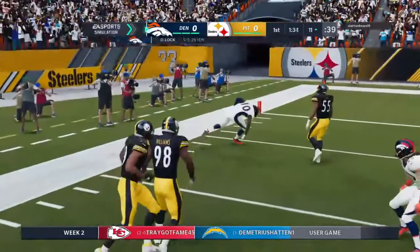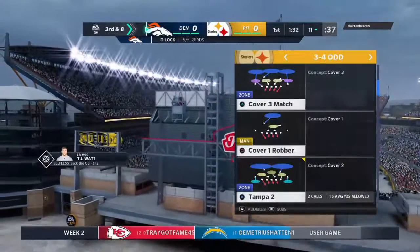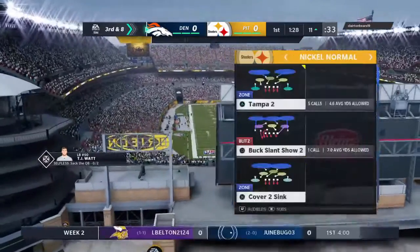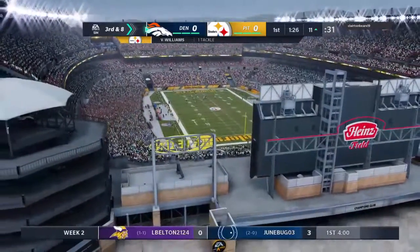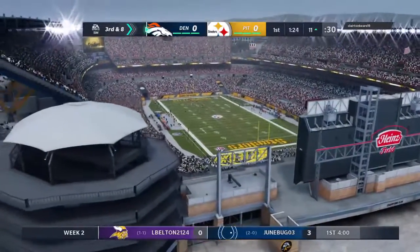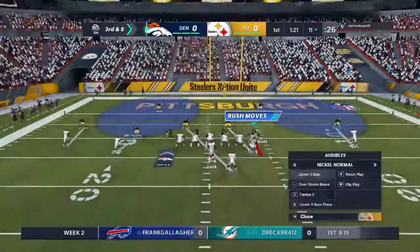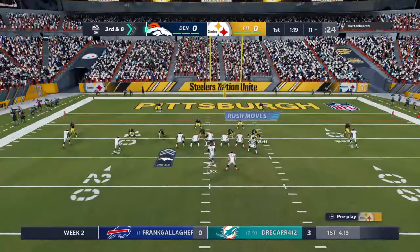Taken down here at about the 11. They do get a couple, but they'll be left staring at a 3rd and 8 coming up. It's a gain of 2 yards, and it's 3rd down. The Steelers now in the nickel here on 3rd down.